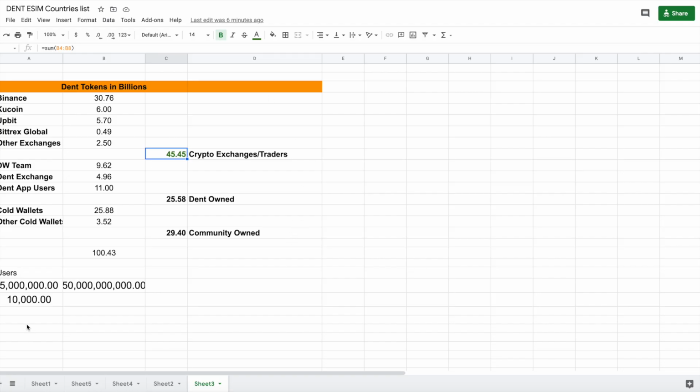So we have a part to play here. More users have to come and lock the 10,000 tokens in the mobile app. Even let's say 10,000 people come and lock at least 10,000 tokens each. That would take out at least 100 million tokens from the exchange. That is just a rough estimation I'm giving you.